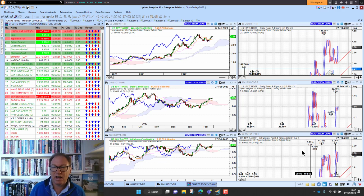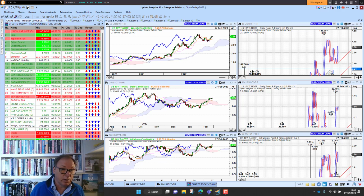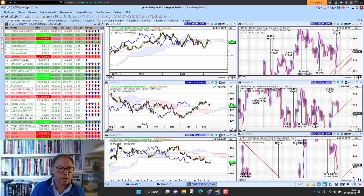These targets now looking really quite serious. The picture changing for bond yields. So that's really quite significant. A quick look at Apple, sold off last week, but well above this 130 support level. So interesting to see Apple's just still holding there.